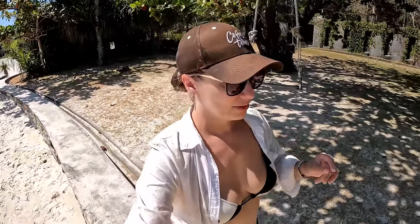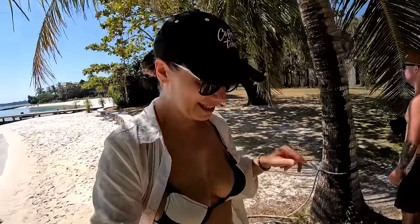Oh my God, we're just getting our drink. As you know, there's a free drink with the entry ticket. So busy now. Look at the difference from when we got here first thing in the morning. And look how many people are here now.